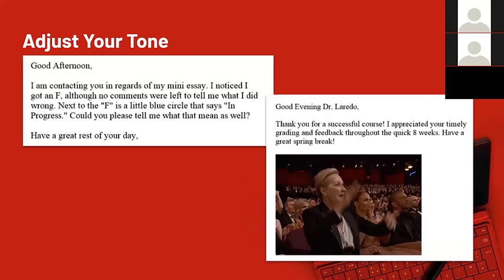Okay, I'll go over some of the responses. So these have a much more positive tone. Yeah, much easier to respond back. Especially in the first one, the student does have a problem, does have an issue, but they're very respectful. They start off with good afternoon. Ooh, that is so nice. They're actually taking that time to do that salutation.